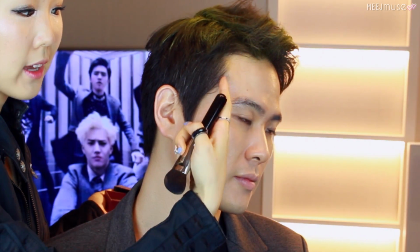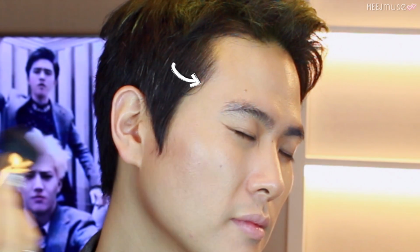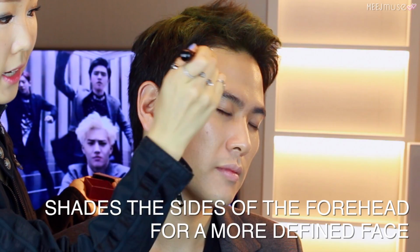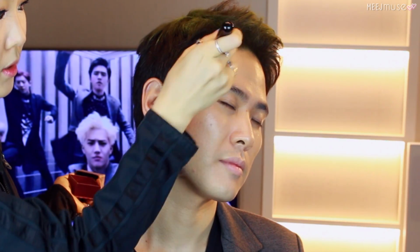What I'm also going to do is, can you see this sort of triangular area? It goes from here and then like a triangle to the end of the brow. We're going to shade that part in a little bit as well, and this will actually make your face look smaller. So blend it down and then blend it up to the temples. It's created that illusion of a smaller face and a more defined, masculine shape and jaw.